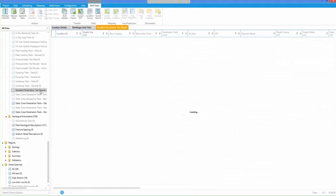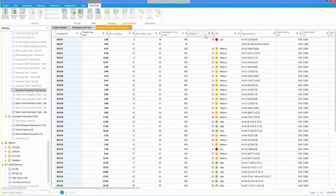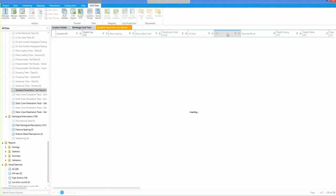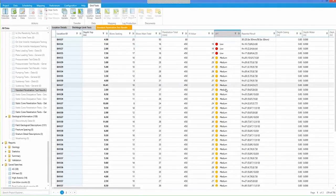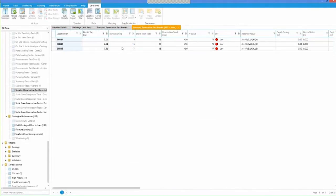So I'm just coming down here to in situ tests, and our standard penetration tests, i.e. our blow counts. So we have our N values that are calculated and being shown here. And we've also got them color-coded. So we're looking at another way of viewing your data and analyzing it. So perhaps here, I'm interested in where we've got soft ground. So by just grouping them really quickly like this, we've got 3 soft ground values. There they are. We can look at them.